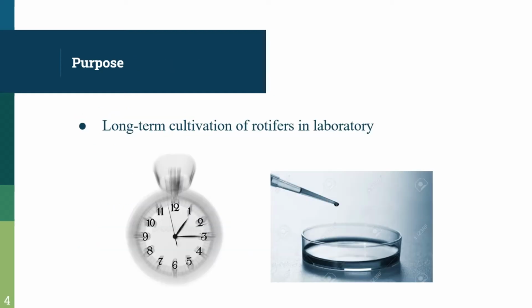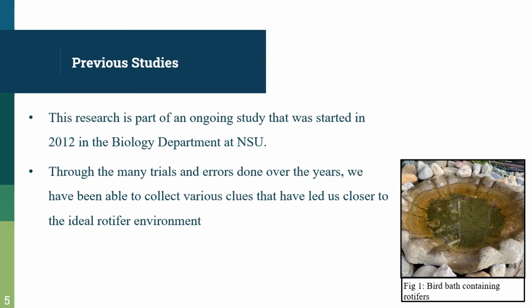The purpose of this experiment was to produce a laboratory environment that will allow the growth and sustainment of rotifer populations over a long time period. This study is part of an ongoing, 8-year-long study that was originally started in 2012. We were able to collect data that has led us closer to the ideal rotifer environment.